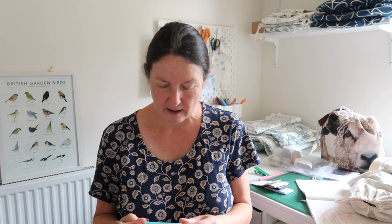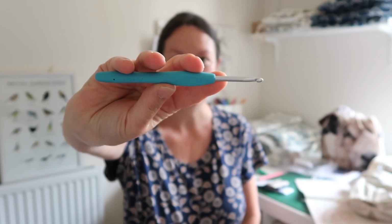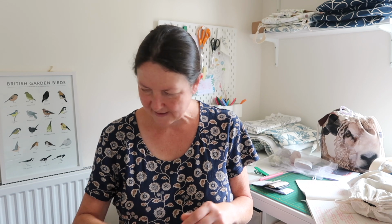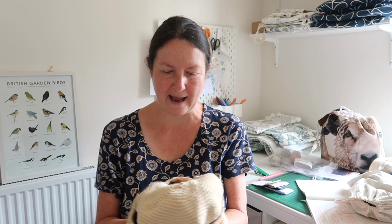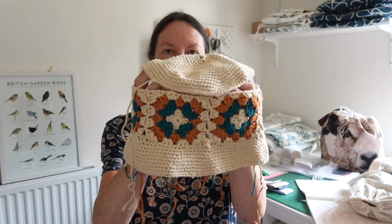So I pulled it all out and went down a crochet hook size to 5mm. Same problem. So in the end, I used a 4.5mm crochet hook. I think this is one of the Clover & Moore crochet hooks. And here is the progress that I have made. It's almost finished. I have just got all the ends to weave in and the top to attach to the hat.